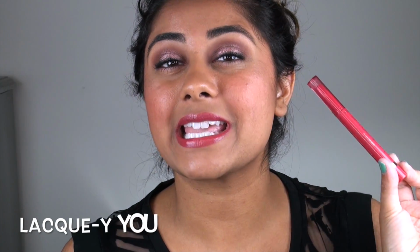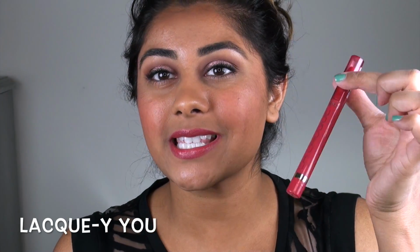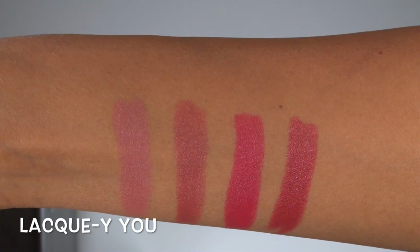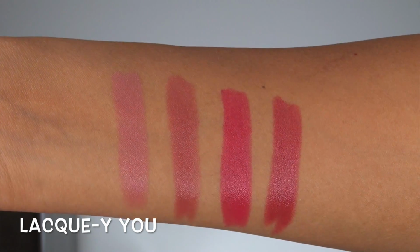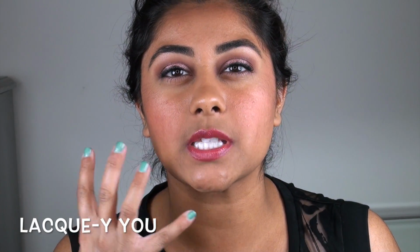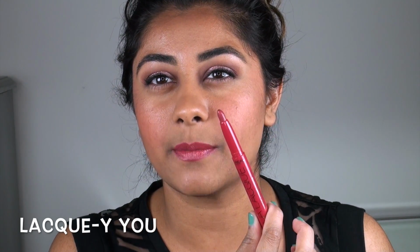This next shade on my lips is Lacque-y You. The puns. So this one is another one that is quite deceiving from the tube. I thought this was going to be a super deep berry color, and on the lips it is a berry color, but it's more of a muted berry mauve color. It's kind of like a deeper browny berry color.